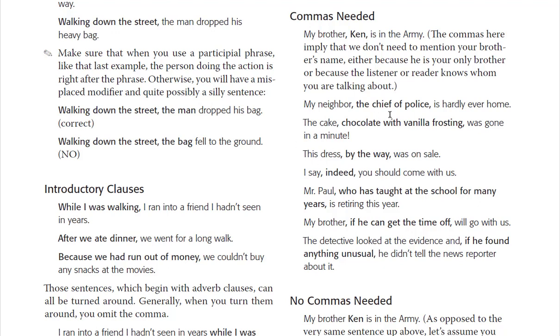My neighbor, the chief of police, is hardly ever home. The cake, chocolate with vanilla filling, was gone in a minute. The dress, by the way, was on sale. I say, indeed, you should come with us. So all of these are additional information that's not essential to the sentence, so therefore you put two commas.